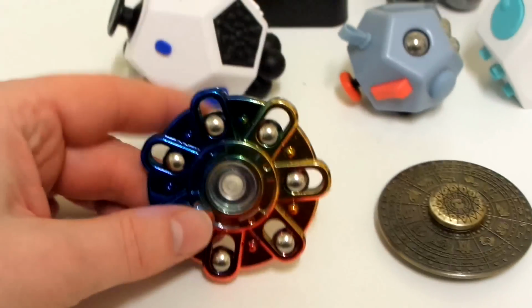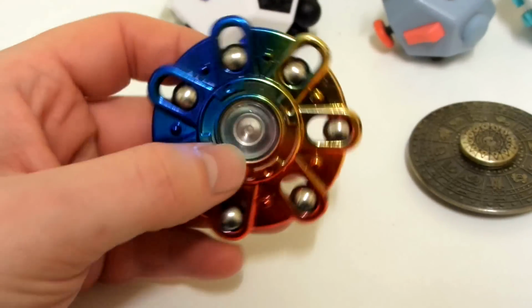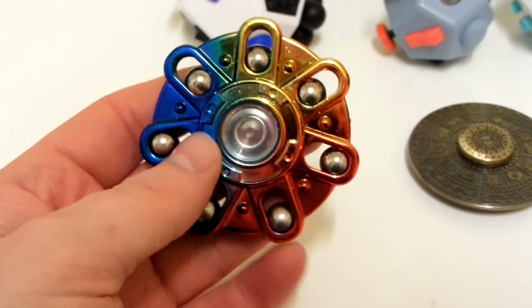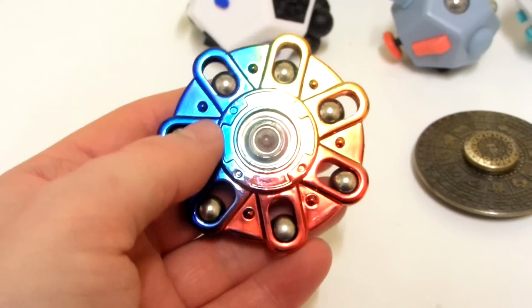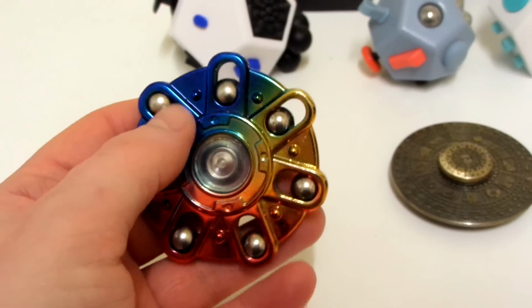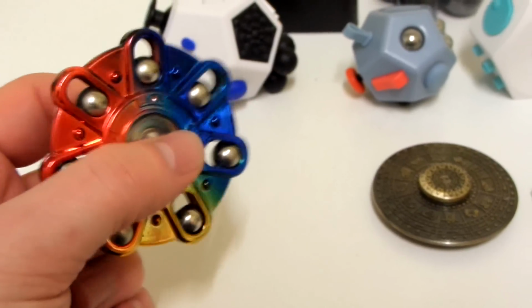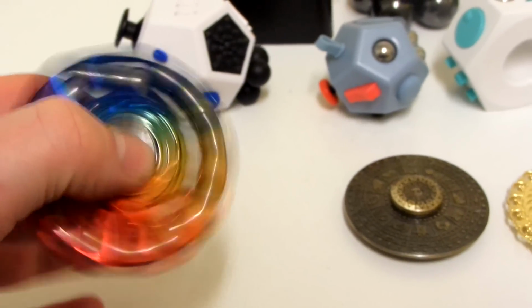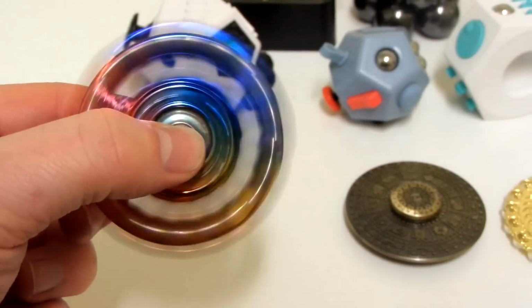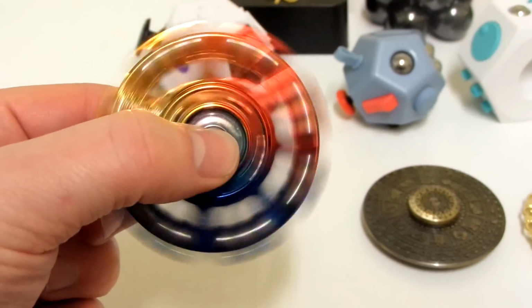Fidget Spinners. So this, I think, is a really nice looking one. It's got these metallic colours on it, and it's got these ball bearings as well. So when you spin it, I think it's called centrifugal force. All the ball bearings will come outwards like that. So you can spin it with one hand, and then when it slows down, the ball bearings fall inwards. You should be able to hear them in a minute.